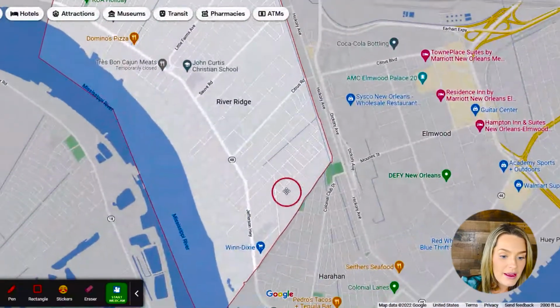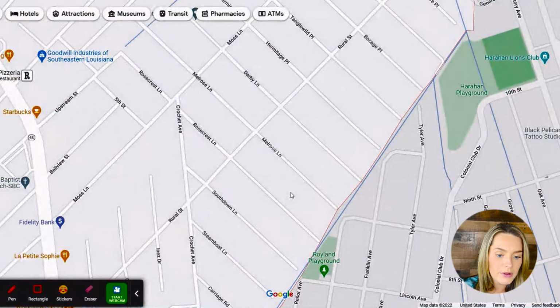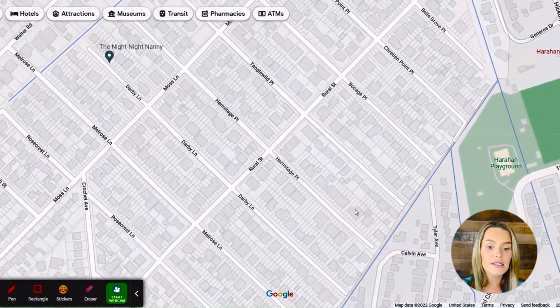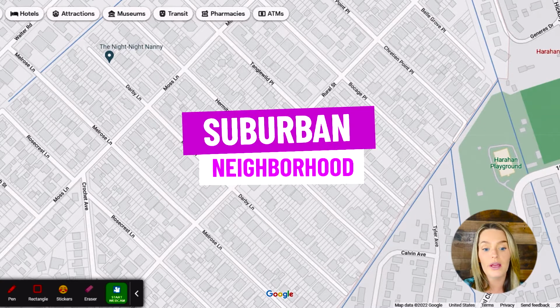Let me just zoom in a little bit closer for you so you can check out what the neighborhoods really look like. As you can see, there's not tons and tons of large lots available. So if you're wanting a really large lot or lots of acreage, I wouldn't recommend River Ridge for you personally, but it is a great neighborhood if you're just wanting that typical suburban neighborhood.